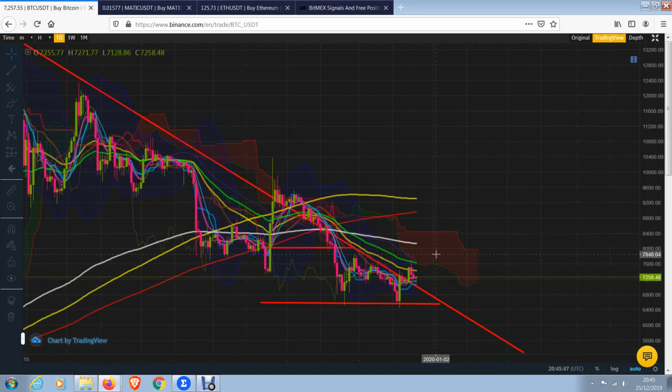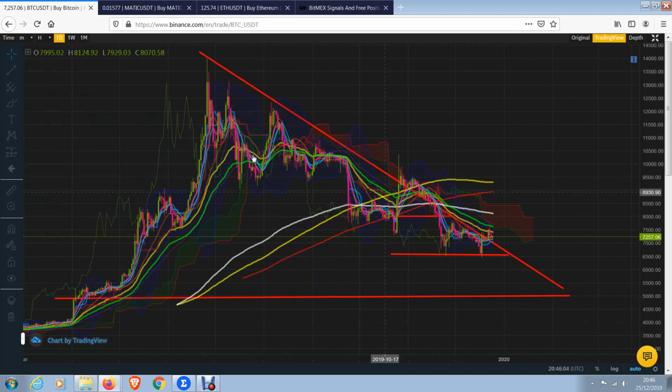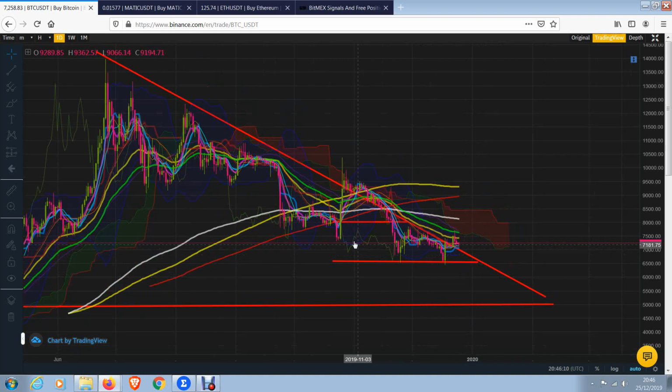So I hope that hasn't ruined your Christmas. But I've been in Tether since the Matic top, really. I sold pretty much right at the top here, and I've not bought anything back since. The reason for that is that I see this direction as just going down. I'm perfectly happy to wait, and there's no reason for me to be bullish on any of these things, because there's no indication that it's bullish. There are just indications of bearish.